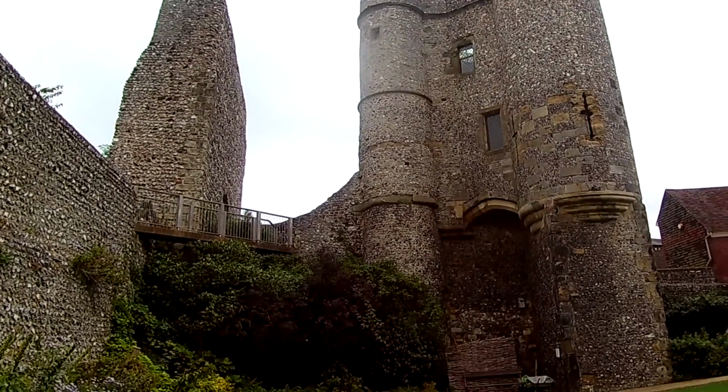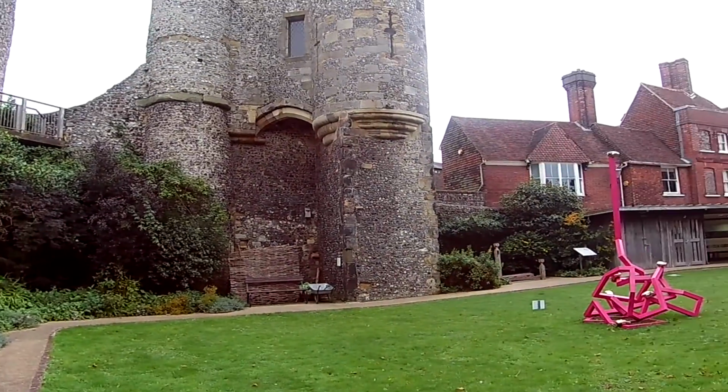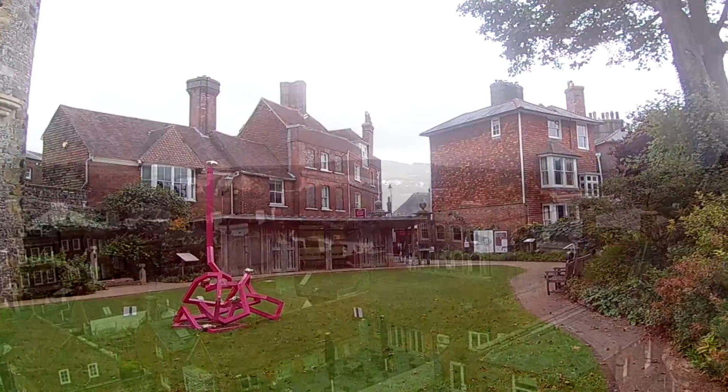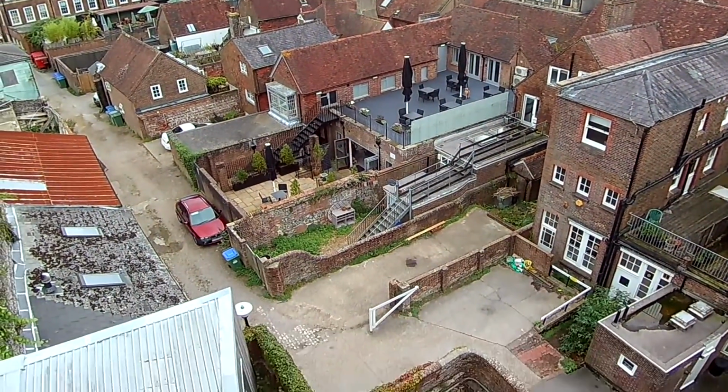Back in the castle, further towers were added and a barbican gate completed the current layout of the castle by the 14th century. You can climb to the top of the barbican gate, from where there are views over the town and surrounding countryside, as well as some of the best views of the remains of the main castle keep.